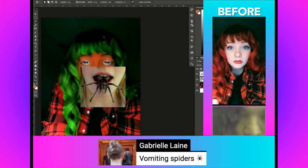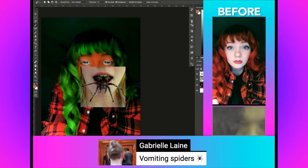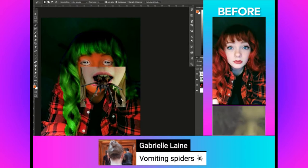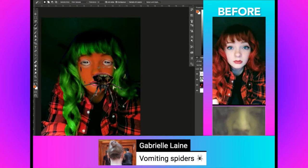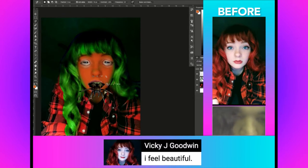Let's use that magnetic lasso here. Oh, it doesn't work very well, does it? Gonna take away piece by piece. Oh yeah! That's how a spider works. It takes you away piece by piece. Yeah, yeah. My favorite Slayer song. Some leftover stuff in this image, I think that kind of gives it a vomiting effect.